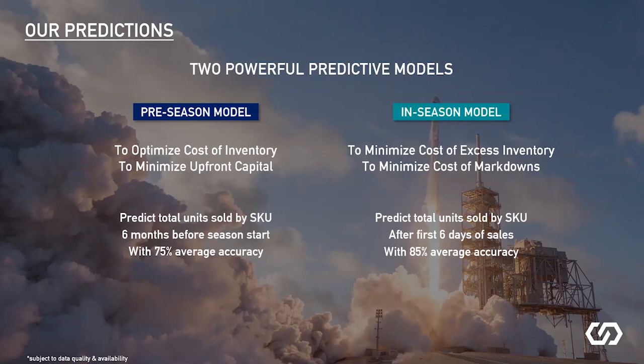Our second model is the in-season model. This is where we update our sales predictions on a weekly basis once the goods have started to sell. We also do this down to size and color, with an improved average accuracy of 85%.